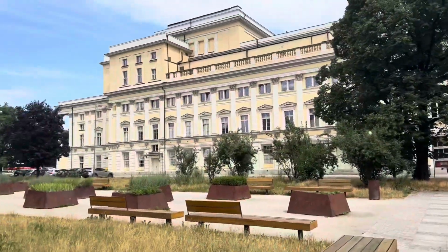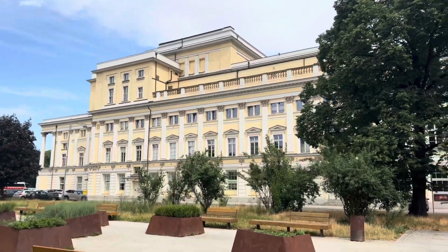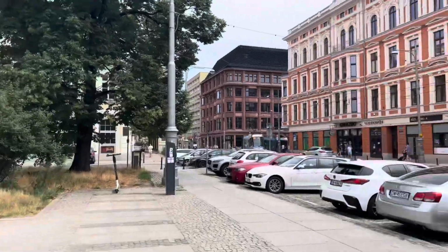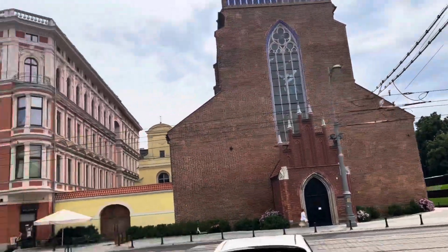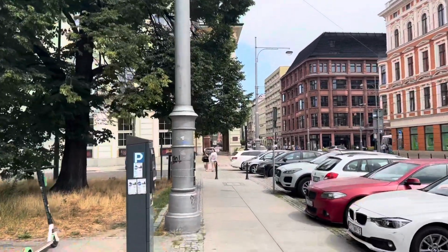And that building there, I can tell you, is the Wrocław Opera, or Opera House. Okay, I'm going to continue slowly now to the old part of the city.